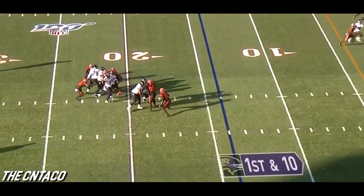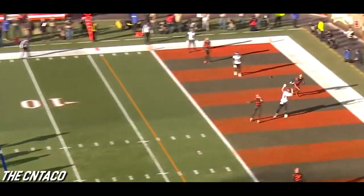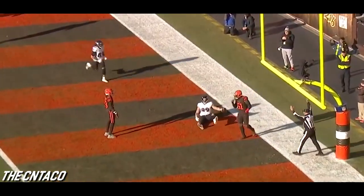Controlled. And now Jackson and the Ravens. He flips it to the end zone, and it's pulled down. What a catch. Andrews again. And what a play by Jackson. Off balance, able to unload it with players all around him.